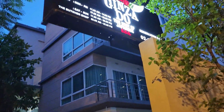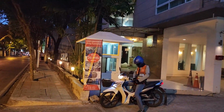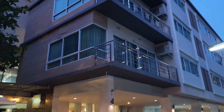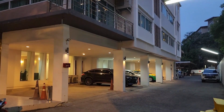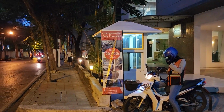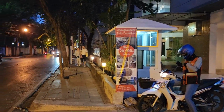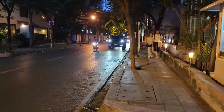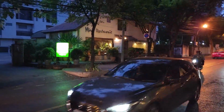I think this is, well, Ginzo Do is a Japanese restaurant, but this building is called Story, and it's not, well, they're furnished apartments, but serviced apartments is what I was looking for. It says from 20,900 baht a month, so that's not unreasonable. I'm sure that's for a studio-like hotel room size room. Across the way is the Mint restaurant.